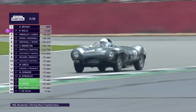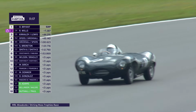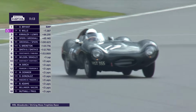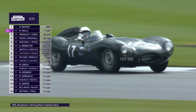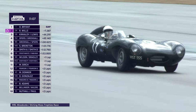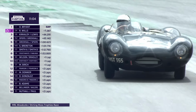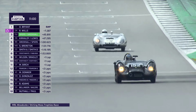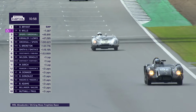And the D-Type, well, this is one of the few circuits in the UK where a D-Type can even remotely start to stretch its legs. These things were designed to do 170, 180 miles an hour at Le Mans, and so now they're sort of getting up into that same territory here at Silverstone. And what is this one doing in terms of top speed? Probably not so much in the rain.